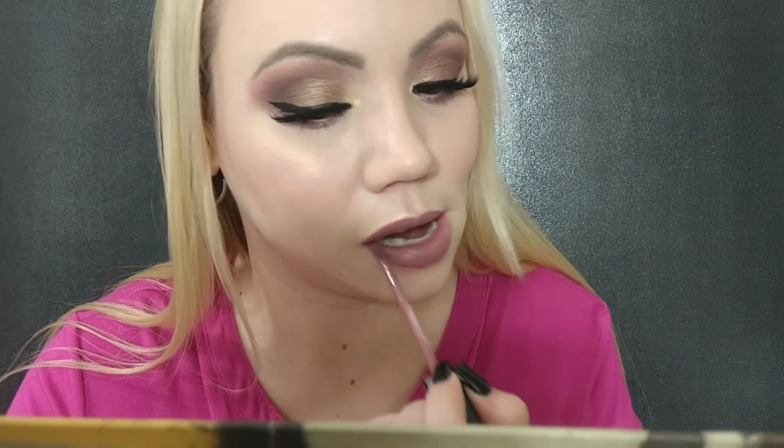So again, this is Huda Beauty liquid matte lipstick. This formula is very, what would you call it, runny, liquidy. So I would say it's best to try to line your lips or be careful because it's very easy to mess up. I did a little, I just had to clean it up.